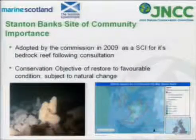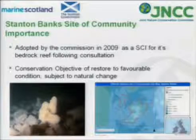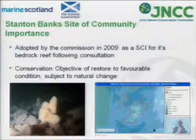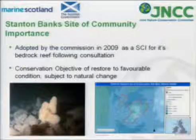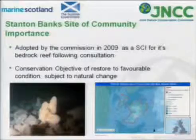So, Stanton Banks, the first of the sites, is located in northwest Scotland, just off the coast of the Hebrides. It's a site to protect reef features, and it was adopted by the Commission in 2009 as a site of community importance following public consultation. Following this public consultation, the boundaries of the site were defined more closely to follow the reef features. The conservation objective for the site is to restore it to favourable condition, since it's a reef site and there is fishing activity in and around the area.